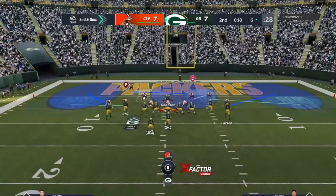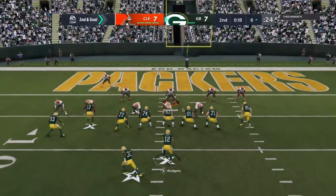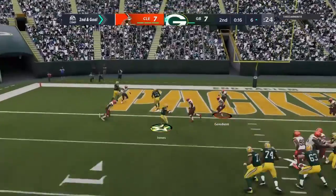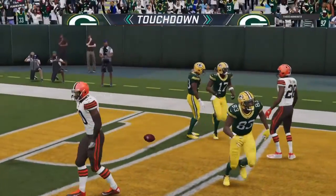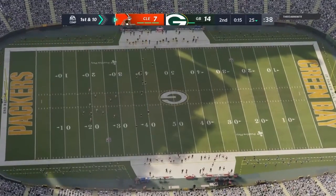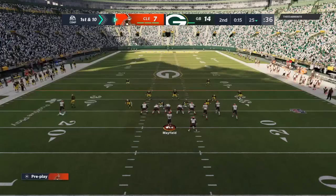When you're going to get him, sometimes you panic as well and think, I've got to be there right now. Instead, in this case... And he's going to take it in. Touchdown, Packer. The end zone, so we will start here at the 25. The Browns drive about to get started.